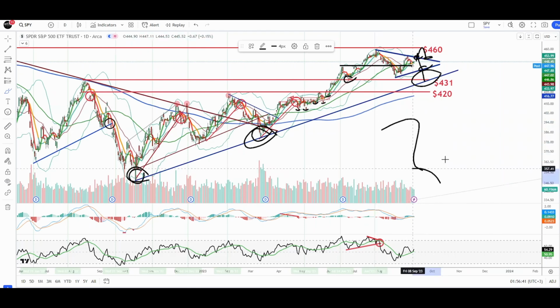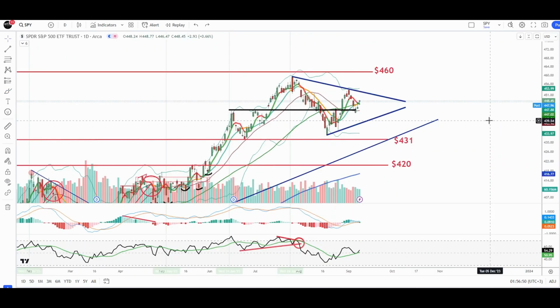We still don't know. What is very likely to help us form an educated forecast in the medium term is number one, CPI, number two, PPI, and number three, the Fed loves to drop hints and leaks ahead of the actual meeting. And the Fed will likely do this again after the CPI and PPI data comes out. Watch the Wall Street Journal.